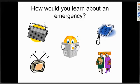So that's one way we can learn about an emergency, but you have to check because it's not active in every community that we live in. And we did mention listening to the radio, although I think less and less people listen to the radio, and more people are on their own individual communication devices, listening on their computers, their iPads, things like that, their telephones.